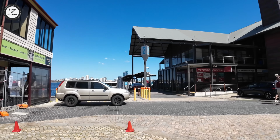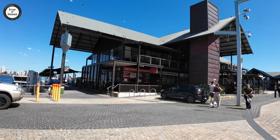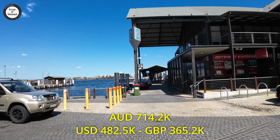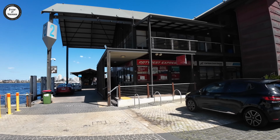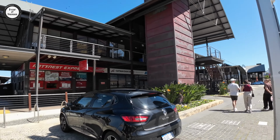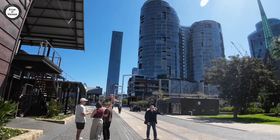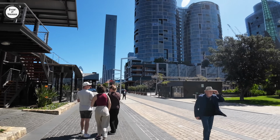And it's big blocks out there, so that's why the house price is quite high, 714,158 Australian dollars, the median house price out in Quay. Over the last year it had a price growth over there of 30.7%.